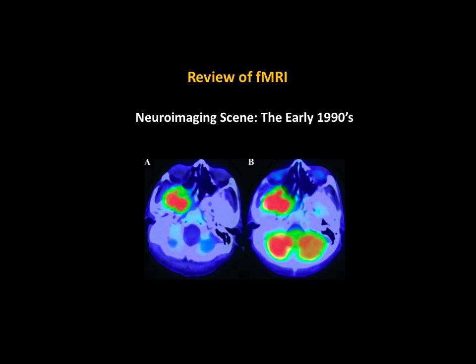Now, what you'll see with the typical PET scan, here's a typical one, is you see activation. It's pretty clear where it is, but your spatial specificity is very low. So you can see a pretty big region of the brain implicated in whatever process that you're looking at, but it's very hard to see anything very fine-grained.